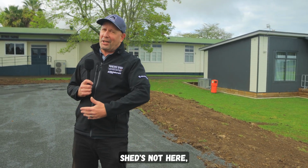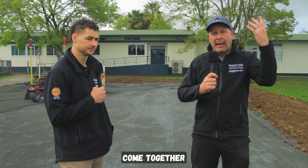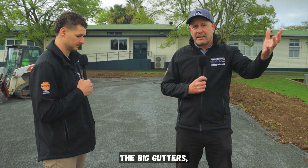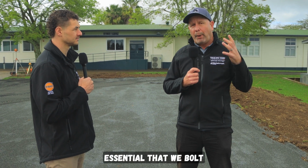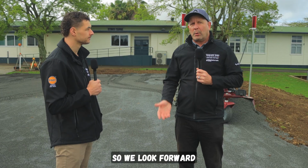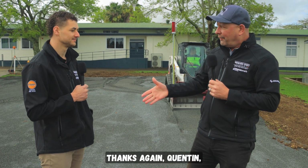I know the shed's not here, but maybe we come back and do another shoot. You can see the progress of the shed, see it come together, and you'll see all the things I talked about, the big gutters, the big downpipes. How we build them, of course, it's essential that we bolt everything together, nice big engineered columns, no tek screws. Tek screws should be for cladding, not for columns. So we look forward to coming back and showing you the progress of the shed and how awesome this will look. Thanks again, Quentin, for being with us, mate.